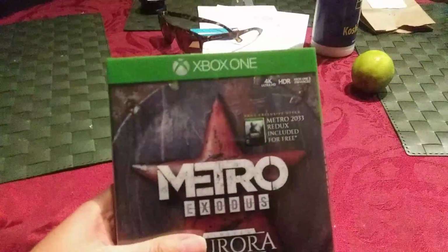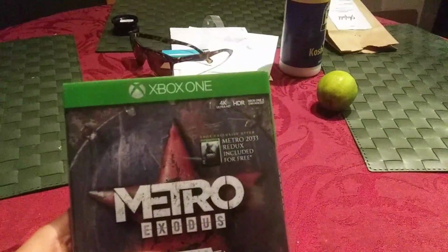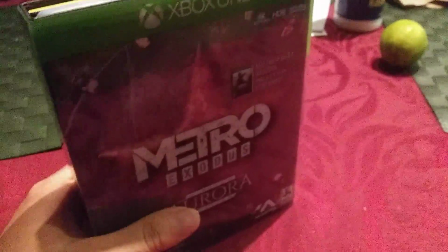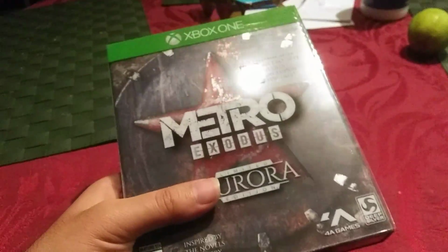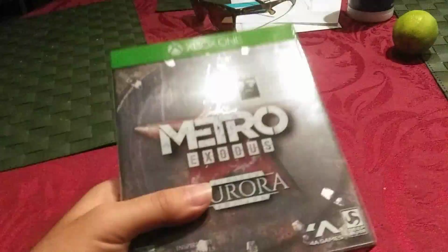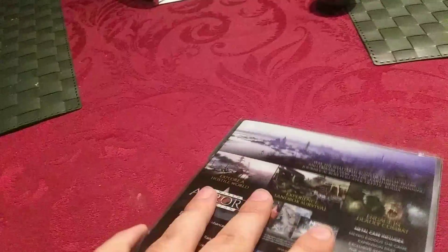Alright, so we have this sleeve on here, which is cool. Alright, it's got classic Xbox style jacket presentation. Okay, there's your X enhanced features. Alright, by the way, this is possibly the best graphics I've ever seen on a home console. This game, woo-wee! And it's a good game, alright? Not only is it a looker, but the gameplay is damn good.